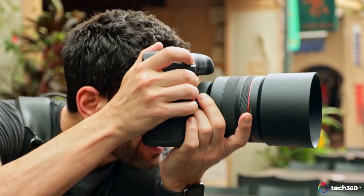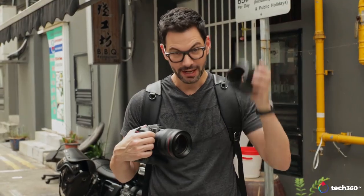First off, let's talk about the size. It's a big lens. I've got the lens hood on it, which is also very big, but I've got to complain about this hood.